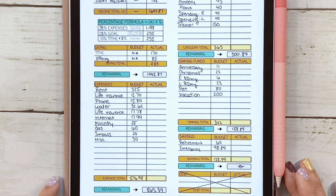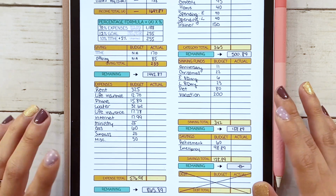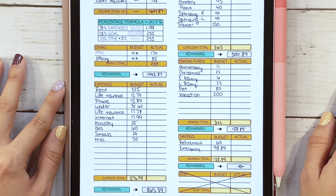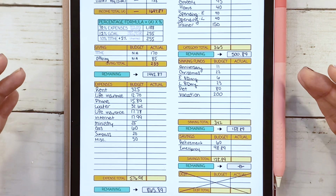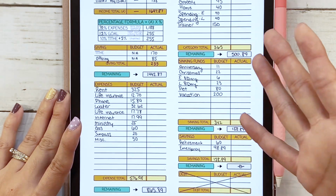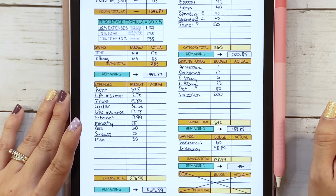I'm honestly just using the sinking fund tracker from the Budget Mom. So you can head over to her blog and print that out. But I just wrote in specific sinking funds that we are working to reach a specific goal. So let me know in the comments if you want a breakdown of our sinking funds. I guess that would be helpful for many of you.